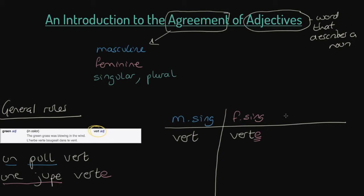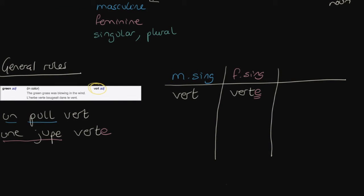Okay. Imagine then that I haven't just got one jumper now. I've got several jumpers, some jumpers. Des pulls. Just my S because I've got more than one of it. Vert. Des pulls vert. My S on for plural. So if we look over here, my masculine plural, we add an S, masculine plural.